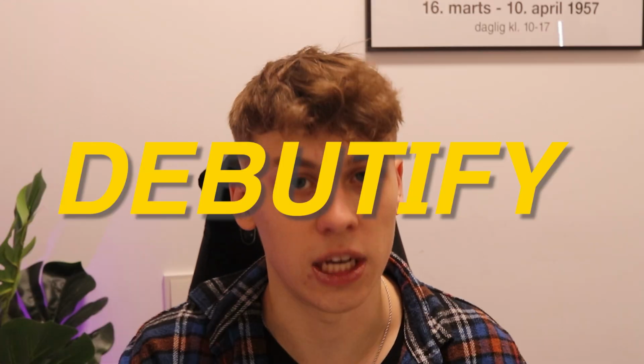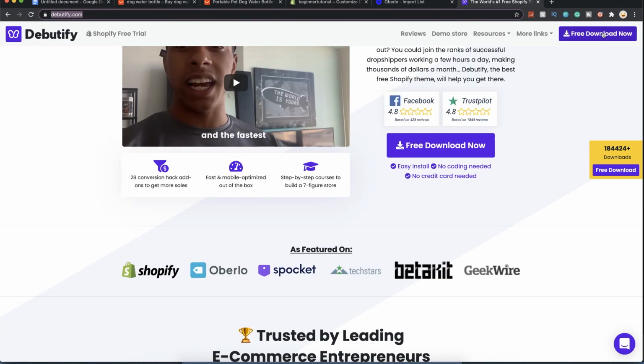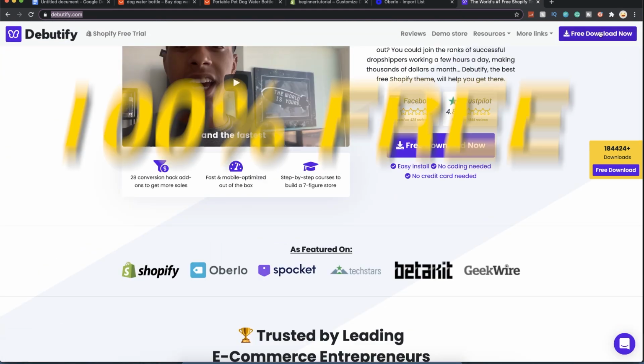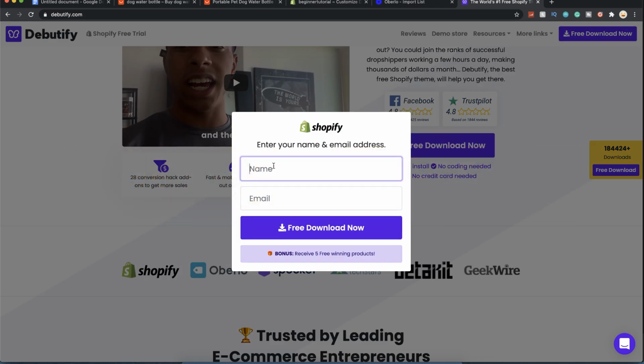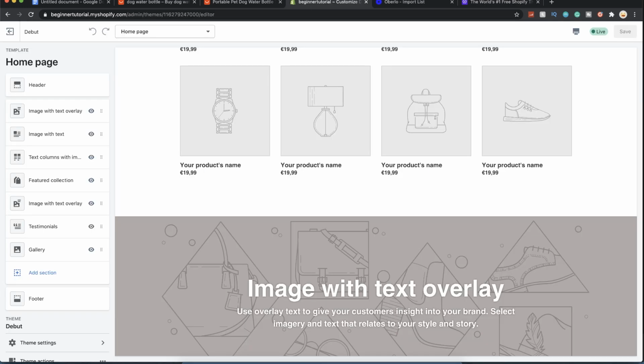And the best option that you can go with while still ensuring that you have a high quality but free theme is going to be Debutify. Debutify offers a lot of different options to start using for you right now, and the best thing is that it's 100% free. So what we can do is enter the name right here, and then we simply enter our Shopify domain, which we can take from here.